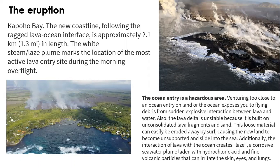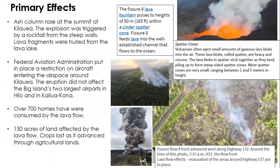This is a particularly hazardous area, as when the lava interacts with the ocean, a corrosive seawater plume laden with hydrochloric acid forms. There's also fine volcanic particles in the air that can irritate the skin, eyes and lungs. So it's quite dangerous to be in such an area. So the lava flow that came from fissure 8 advanced toward Kapahau Bay, as you can see here, where the lava was then released into the ocean, forming new land.